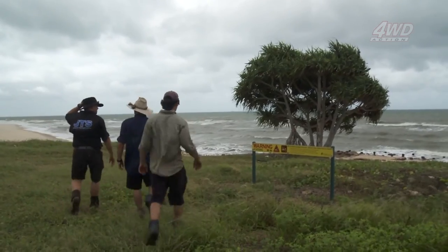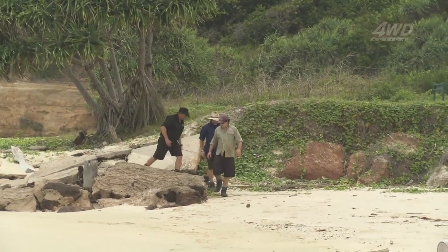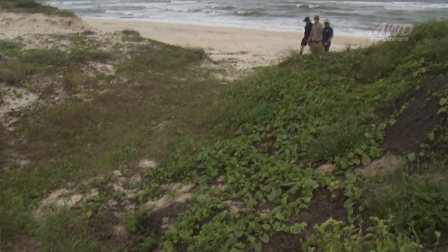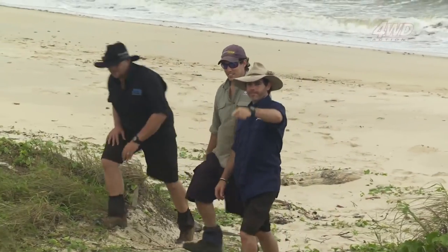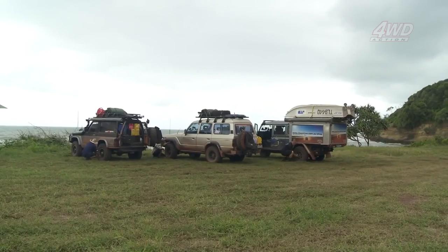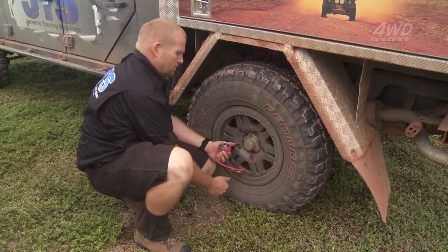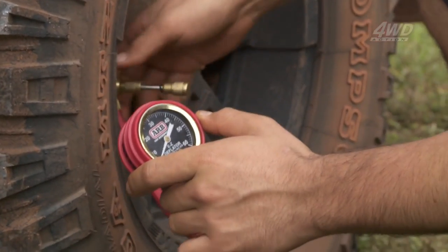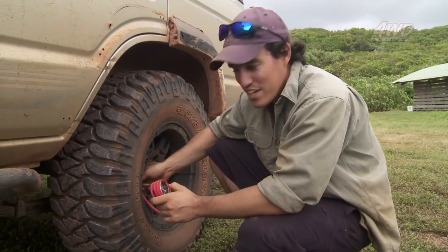Of course, our first challenge is seeing whether there is a way to actually drive onto the beach at all. Yep, that's the spot. Before we hit the soft sand, we're letting a lot of air out of our tyres. I want to let them straight down to about 15 psi all round. I figure the sand's going to be really soft and I'm not going to take any chances.